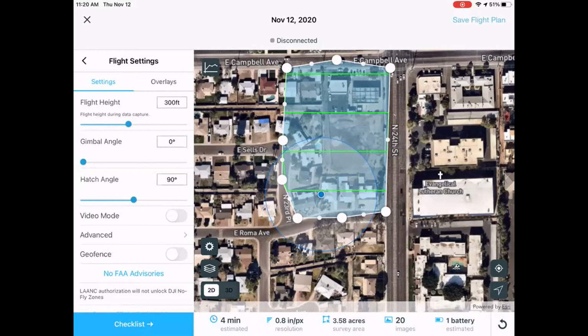And now this hatch angle, you can go ahead and move this. Basically, it's the angle of our flight lines. Not too big of a deal with this one; you can leave it how it is. If you have an odd shaped polygon that you're working with, maybe you can change that to make it a little bit more efficient. Other than that, maybe you have a real strong tailwind, and it might make it more flight efficient to make a crosswind instead of a tailwind.